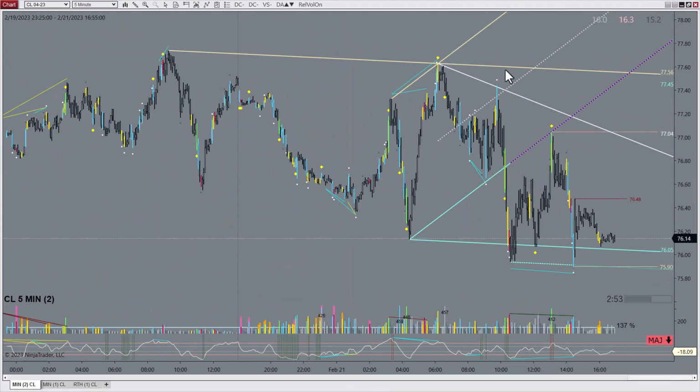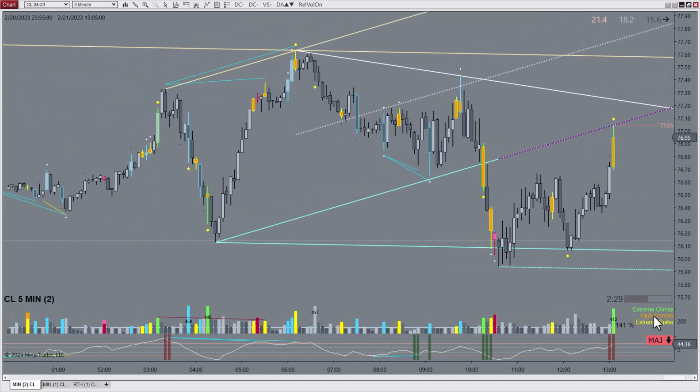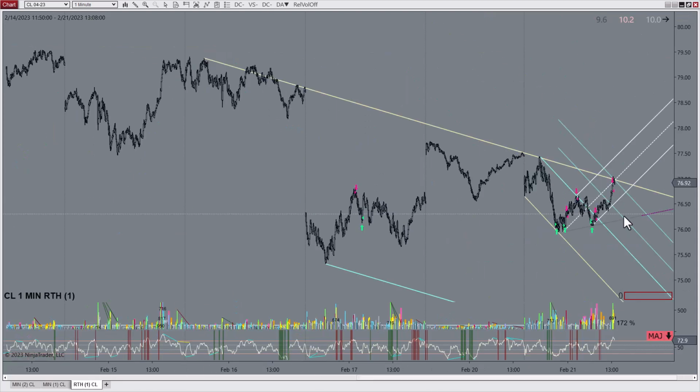Now on the 5-minute, just connecting the two highs together, parallel from the low. That's the kiss goodbye line. So we broke out of that, pulled back to it. You've got that huge extreme density climax. And then on the 2-minute, this is connecting the two previous lows together. And then that is the 100% extension or expansion of that channel, the 100% warning line. And I think I've got the same one on the 1-minute. Yeah, along with that trend line.